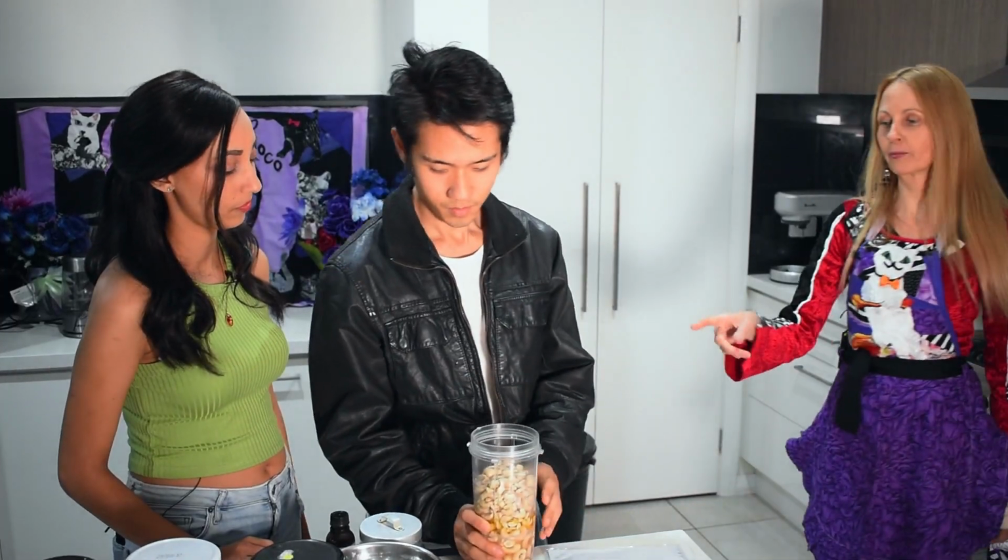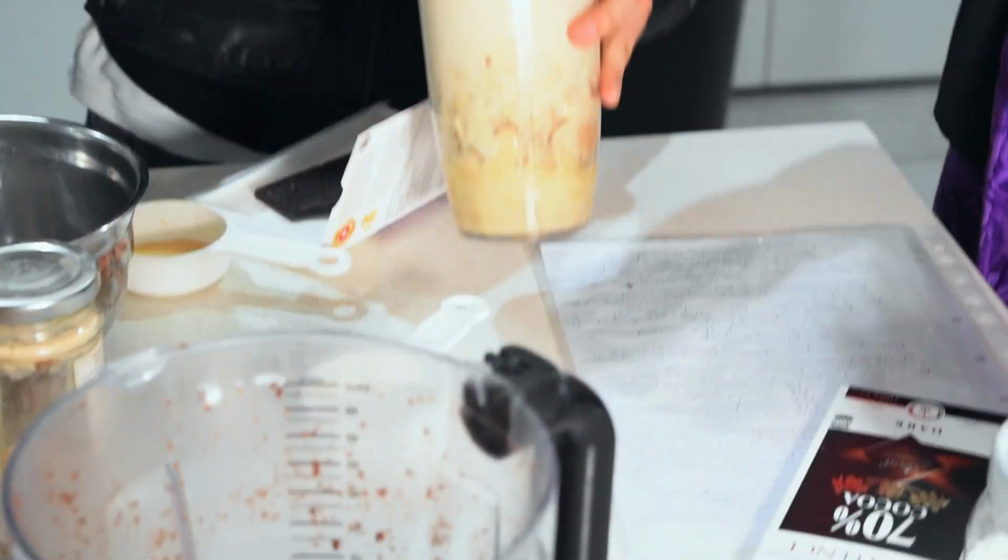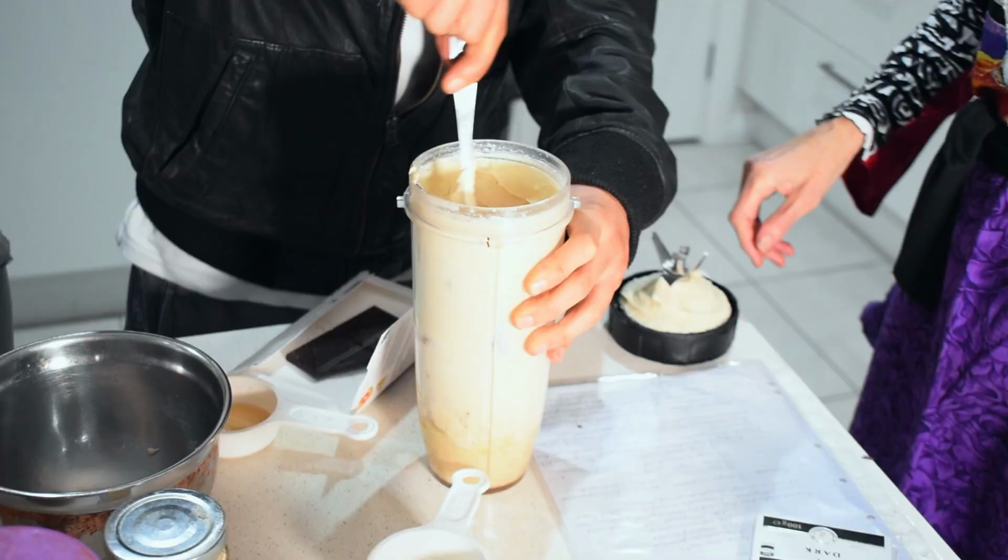It smells a bit like chocolate. It is like white chocolate. So now we need to blend this. The top part is blended, but the bottom part hasn't. So we have to stir it and blend it again.